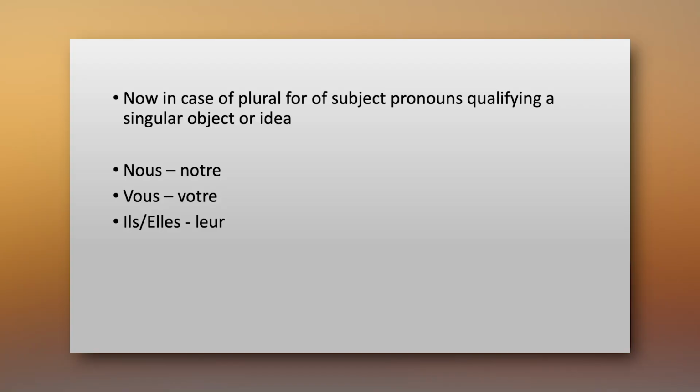Now, in case of plural subject pronouns qualifying a singular object or idea. We have learned how to say my, your, and his and her. Now, we are going to learn if we want to say our, your in plural or formal, and their. How do you say that in French? Nous, nous means we. Nous becomes notre, vous becomes votre, ils or elles becomes leur for singular number.